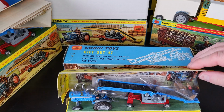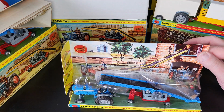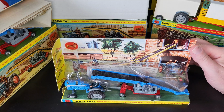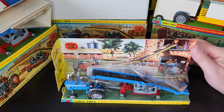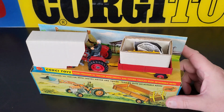There he is. Different tractor driver as well, like the older style tractor driver. Corgi Model Club slip, plastic bubble on, which if you're displaying it, you can see the model better. It doesn't hide it as much as the cardboard ones. But lovely, absolutely incredible. Is this gift set number 9? That's correct. Gift set 9.